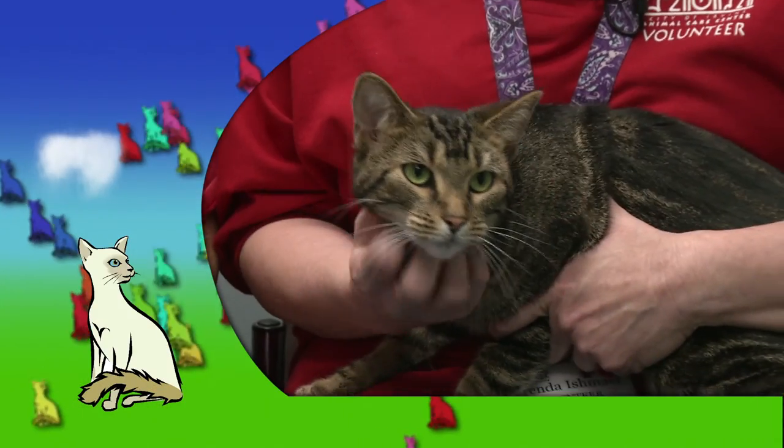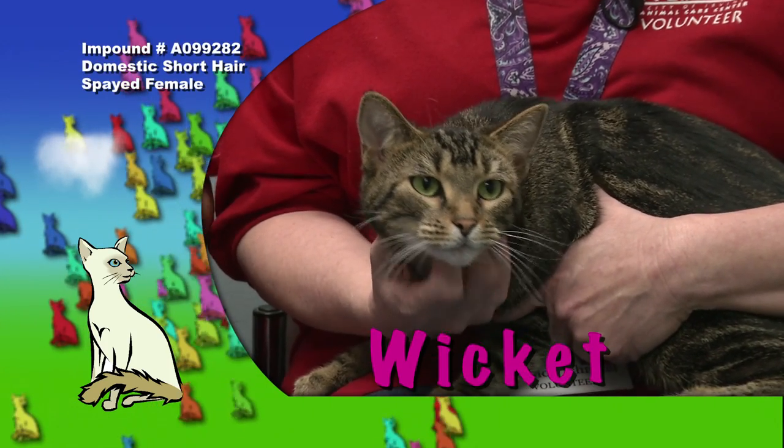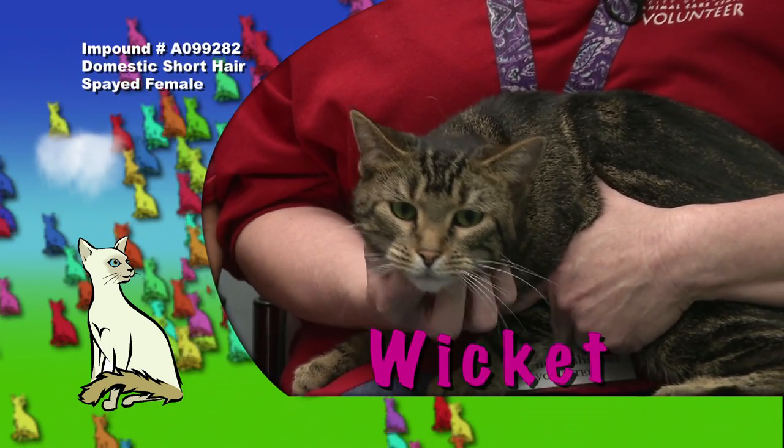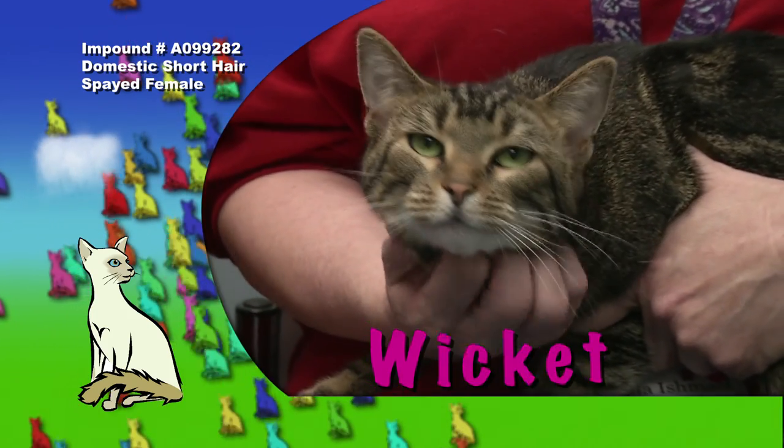Well, this is a wonderful cat. She's saying hi. Yes, she's saying hello. This is Wicket. She's about 2 years old. She's just a really sweet, friendly girl. She's just that classic tabby coloring, almost a brown tabby, with some of that coloring in there.